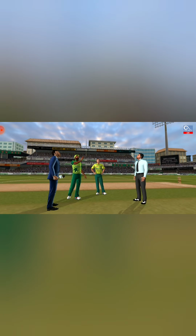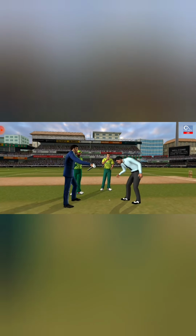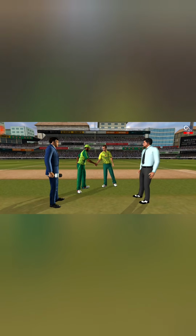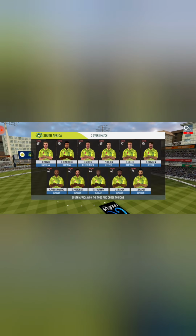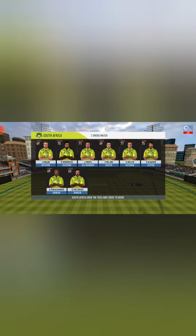We have both the captains in the center with the match referee. Tails is the call, and heads it is. Losing the toss could prove costly. This could make for a really interesting match.